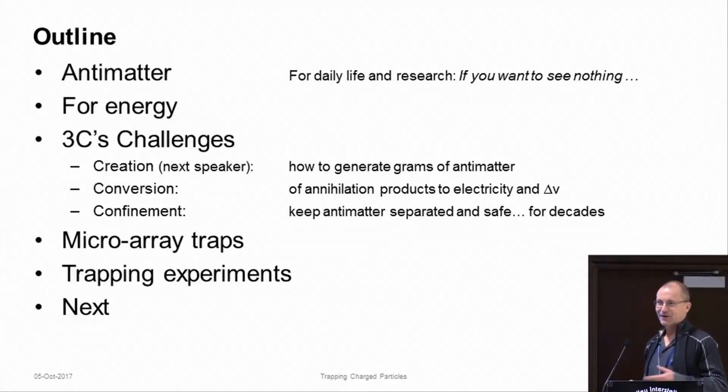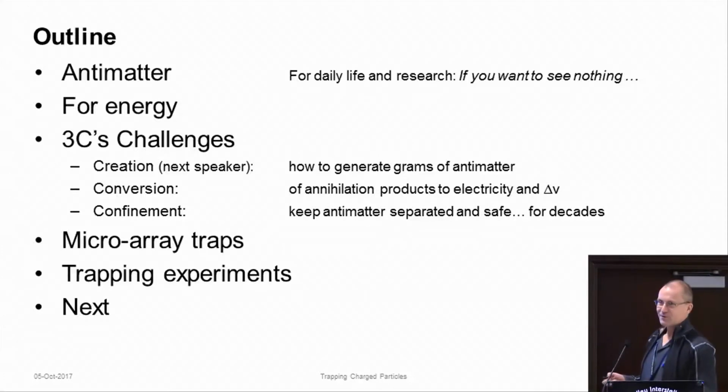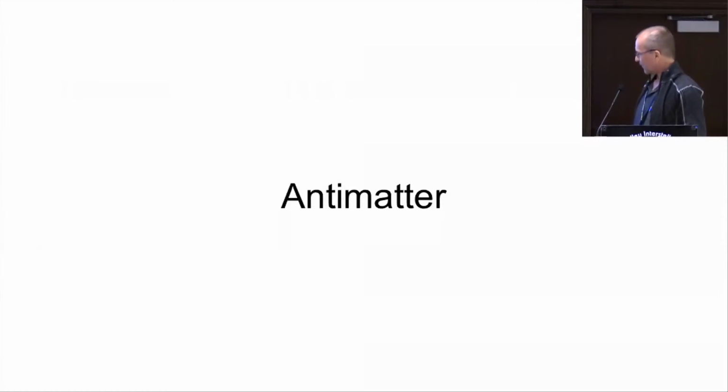All right, so this is like carrying owls to Athens, I feel. I didn't really know who to talk to, so I made this as simple as possible, so I apologize if you fall asleep. That's my fault. Anyway, I'll talk a little bit about antimatter, the way I use it in my everyday life for materials research, and then go on into applications for energy, and the three problems that I think circle around antimatter use for anything that involves energy. And then I'll talk about the experiment that I'm involved in to store charged particles, including positrons, and go on from there in the future.